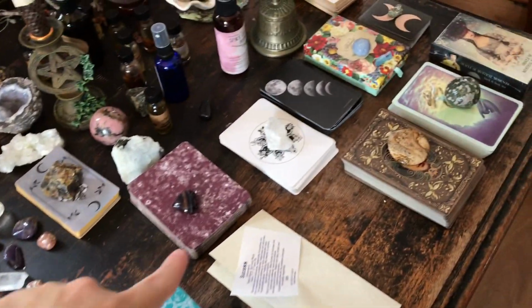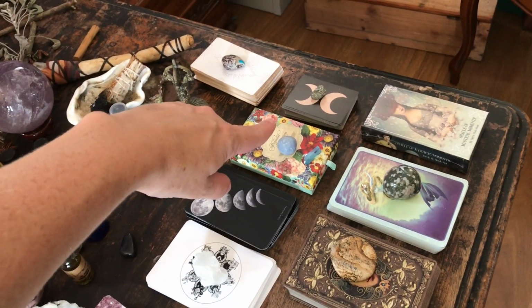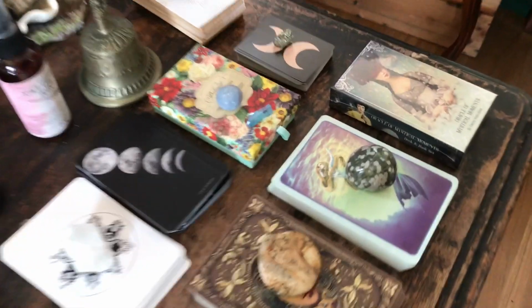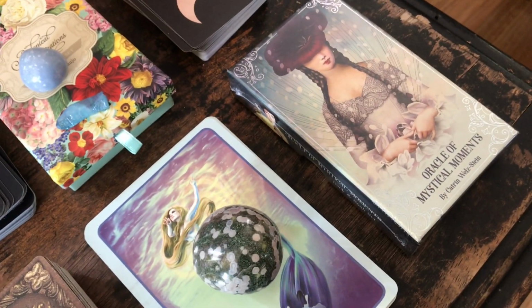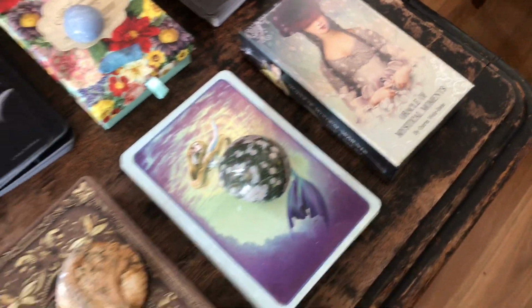I had no Oracle deck favorites. I haven't really been into my Oracle. I think maybe the Earthbound Oracle and perhaps the Sacred Creators have been my favorite. I still have to unbox the Oracle of the Mystical Moments. That will be happening soon. I've just had no time. And there we have it, folks. So that was my magical March favorites.